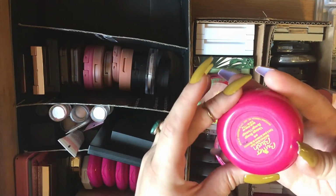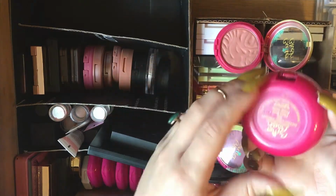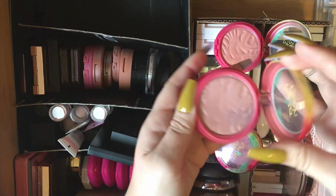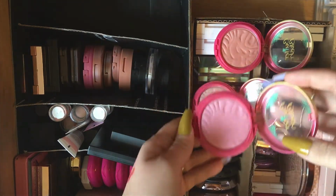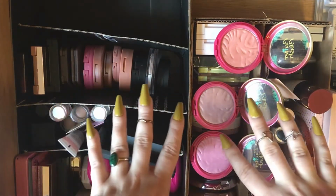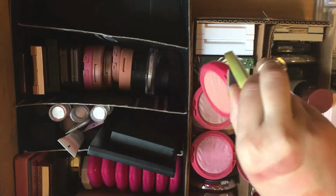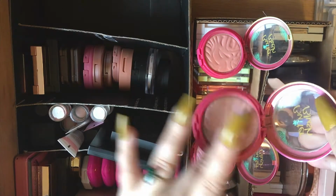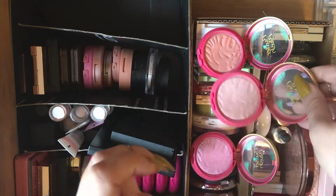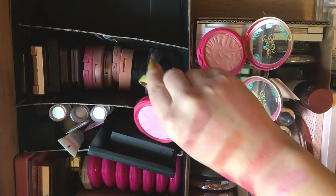These are from Physicians Formula. This is Vintage Rouge. This is Plum Rose. And this is Rosy Pink. I love this formula. This is one of the softest blush formulas that I've found on the market. I don't think I'm going to get rid of any of these, only because I do enjoy them a lot. Especially this rosy pink color. It's like a baby pink.